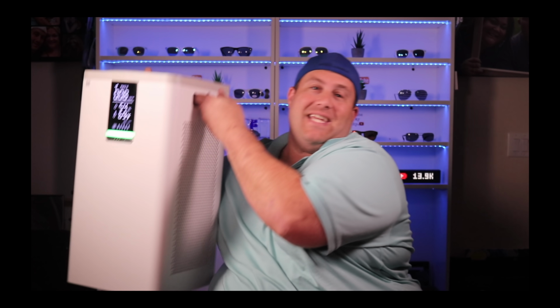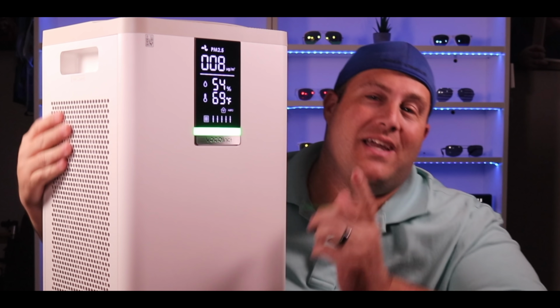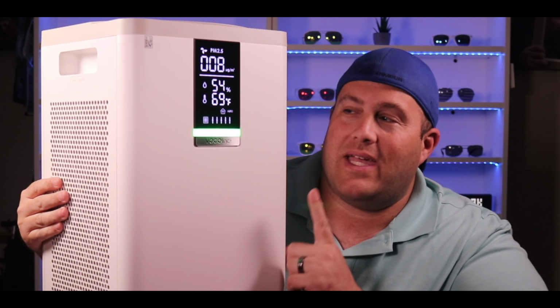I'm going to talk more about Thread in just a couple minutes, but right now let's talk about number 4, which is the brand new, released in 2020, the VocoLinc PureFlow Air Purifier. And I think it's the biggest HomeKit accessory I have. It's the VocoLinc PureFlow Air Purifier.